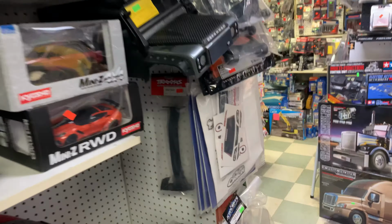Sure. This is the train section. Oh, well, we got guns with the trains. And scenery. And boats. Anything that fits anywhere. We're running out of space. Oh, what the hell? I didn't even know you had those. That's cool. You can look around forever and always see something new.